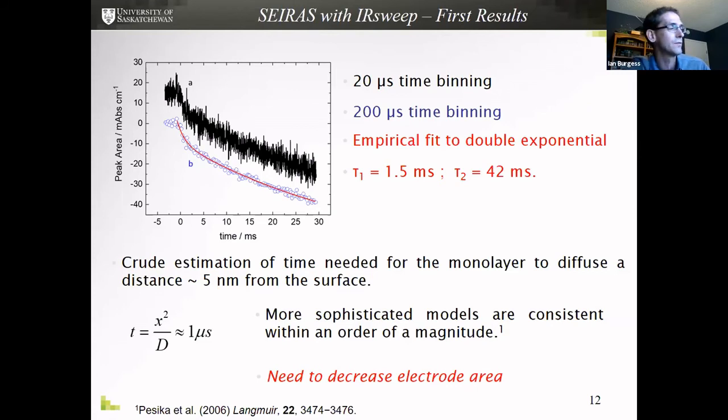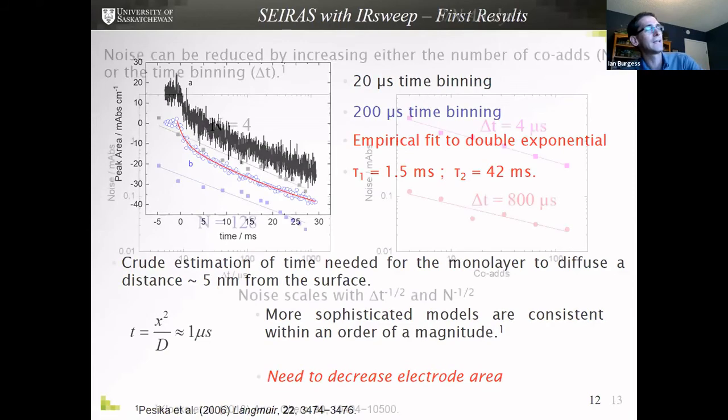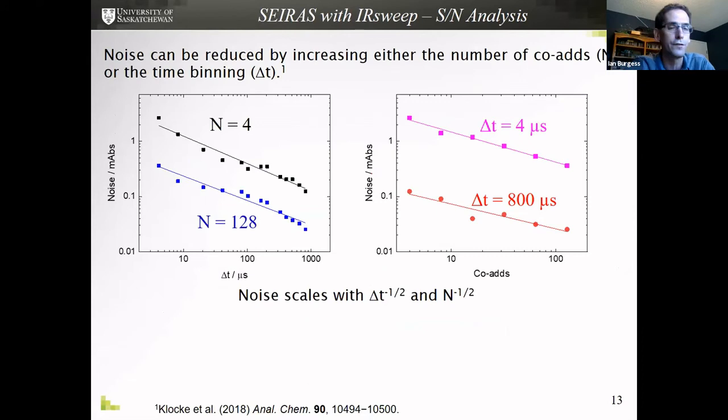So our next steps, what we're going to do as soon as we're allowed back into the facility and are able to continue experiments, is to repeat these types of measurements using true ultramicro electrodes and really be able to access the microsecond time scale. But the data gives us an excellent opportunity to sort of quantify how good the measurements could be.